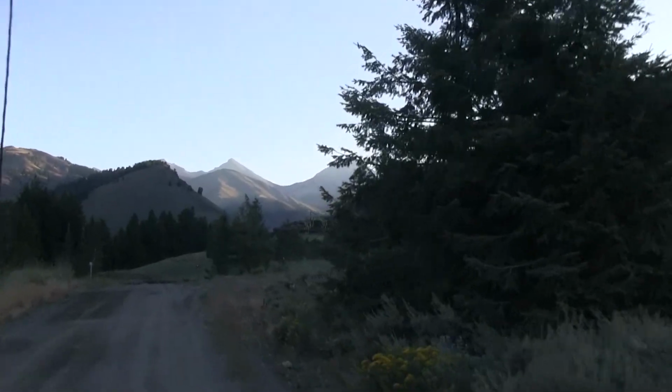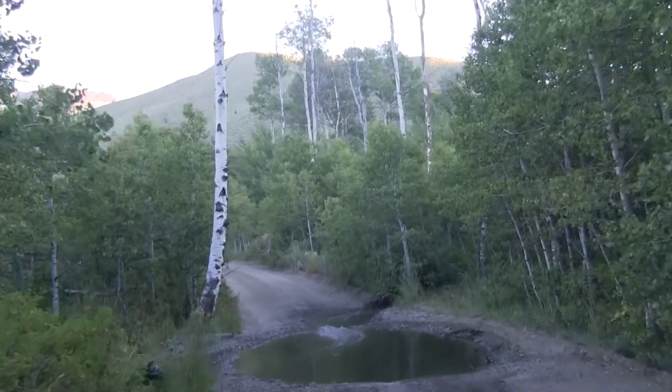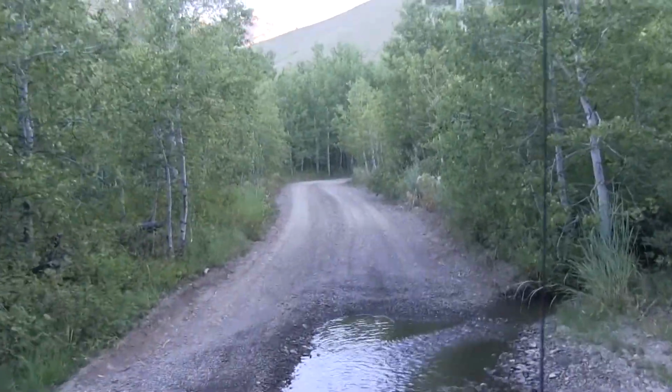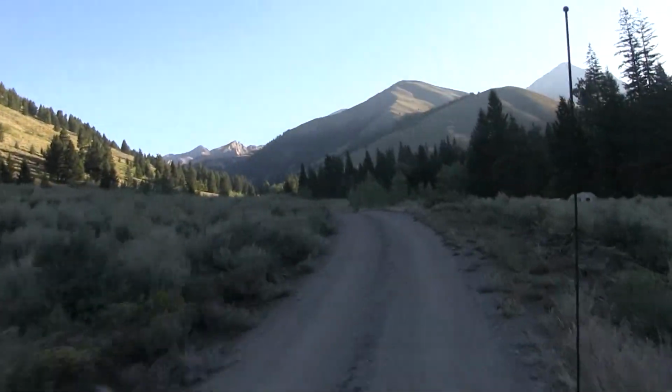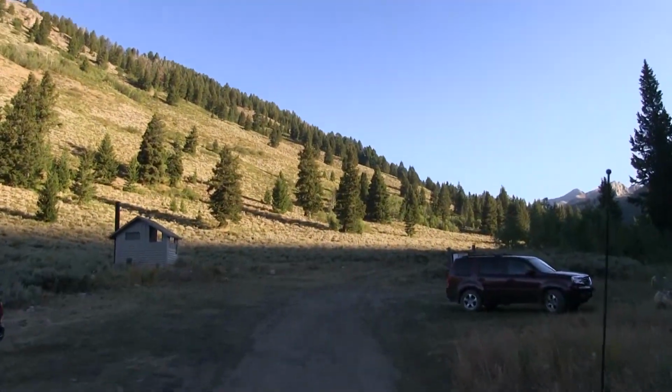Unlike many other trailheads, this one is accessible by most cars. This creek crossing is the only spot you need just a little bit of clearance for. Aside from it, the road is great all the way to the end. Speaking of which, just keep going and you can't miss the trailhead. It's pretty obvious with plenty of parking and a bathroom.